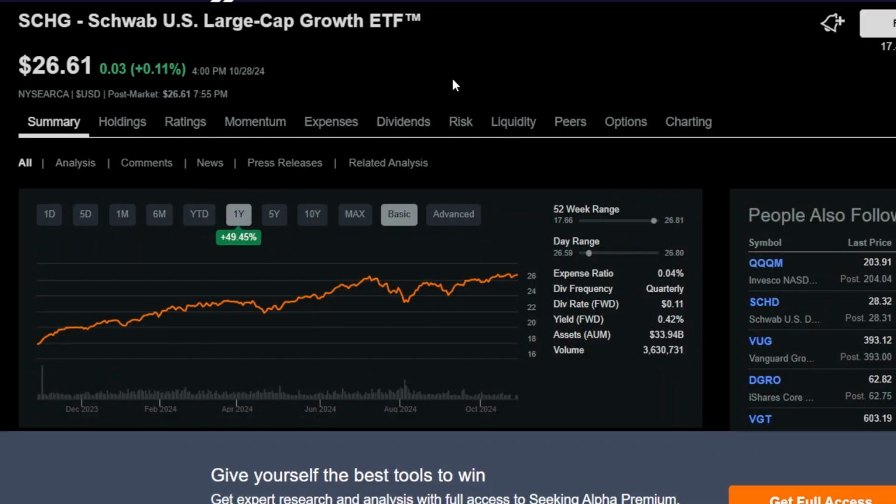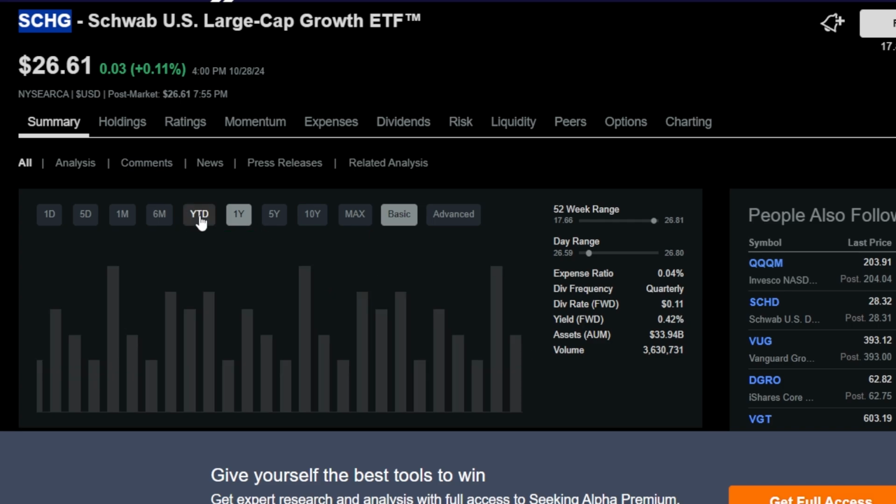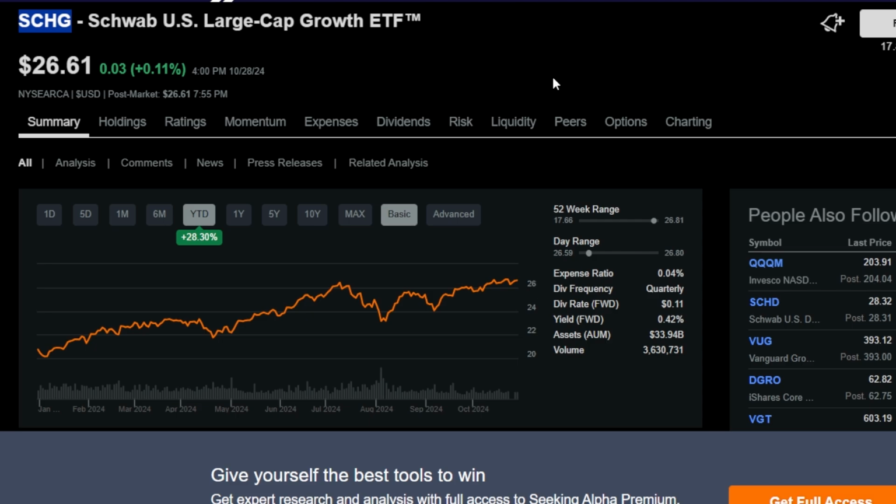So the first ETF that I would definitely have inside of a 5 ETF portfolio if I was looking to achieve massive growth, massive dividends, and some huge dividend growth on top of that. Basically a little bit of everything. I want some growth, but I also want a ton of income. The first position would have to be ticker symbol SCHD, or the Schwab US Large Cap Growth ETF, which is up almost 50% in the 1-year time frame and up almost 29% year to date.